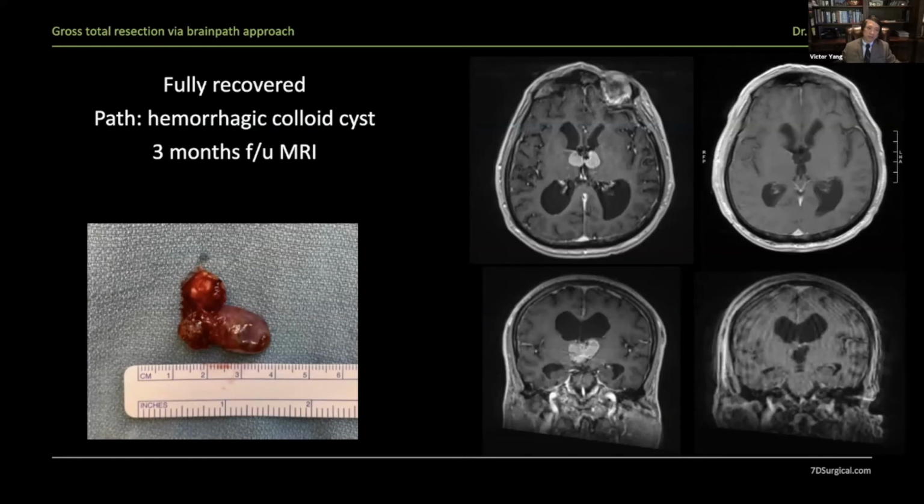So this lesion was resected gross total, and on the right-hand side here, you can see our pre-op and post-op comparisons in a 3-month follow-up MRI. The patient had made a complete neurological recovery. And you can see this lesion is a reasonable size. It's about 3 centimeters in its longest dimension.